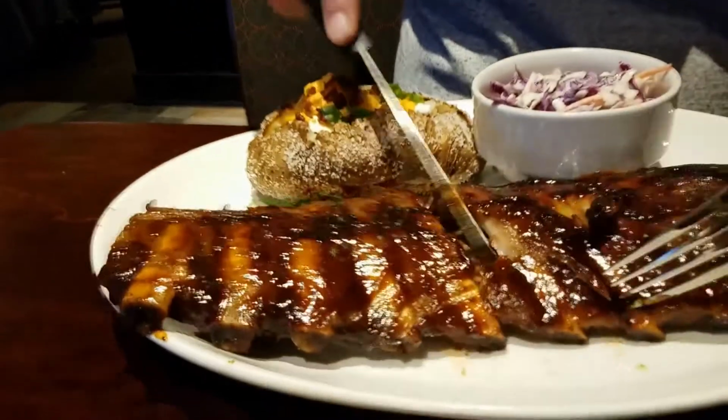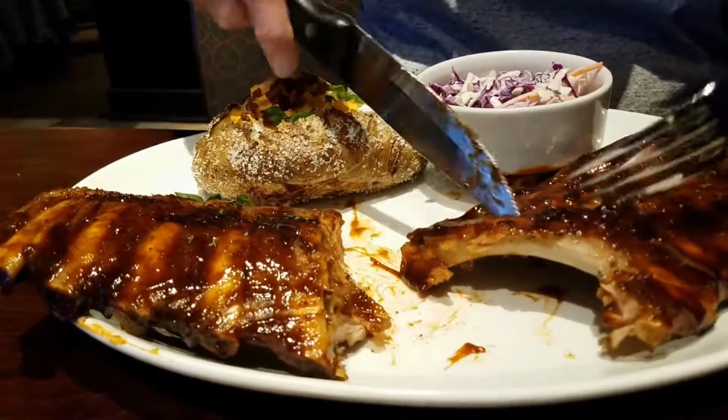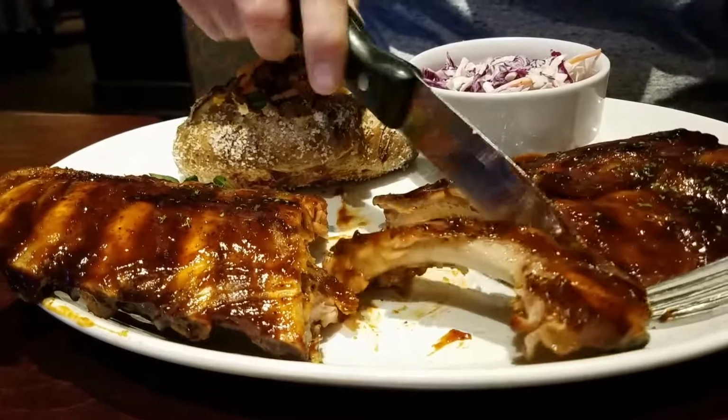Okay. Boy, that looks good, doesn't it? Look at that. That looks good. Oh, wow. Look at that. Fall off the bone goodness. Yep. Yes, it does. And Abby's wearing her hat with all of the stuff on it. Oh, the flair. Time to get to see it, guys.